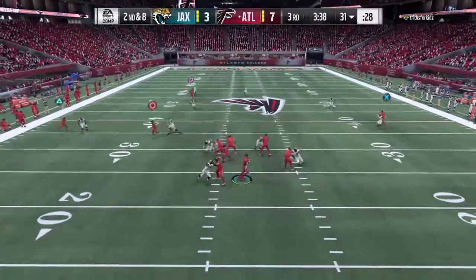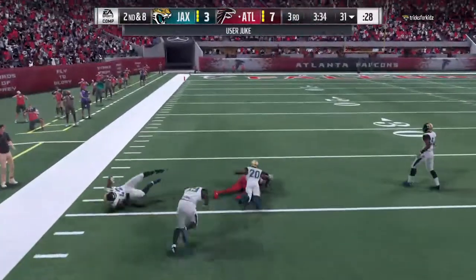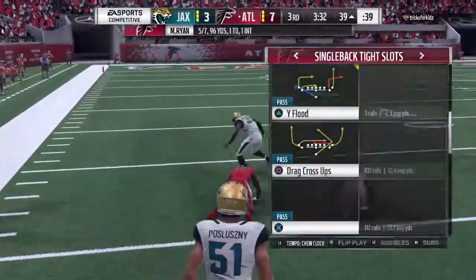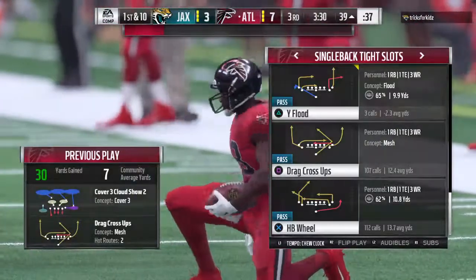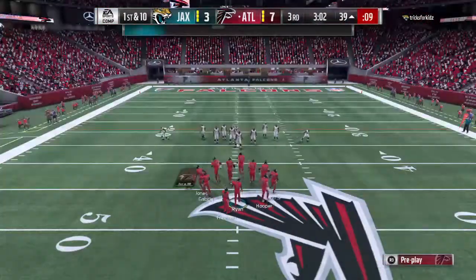Ryan hits his target. It's Taylor Gabriel. And he's taken down, but not before he gets this into enemy territory across the 40. Give him 30 yards there.